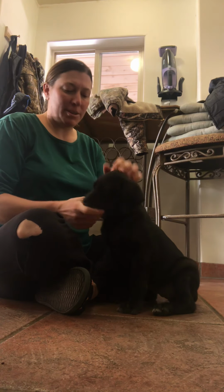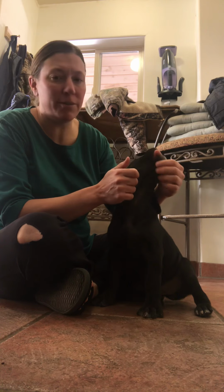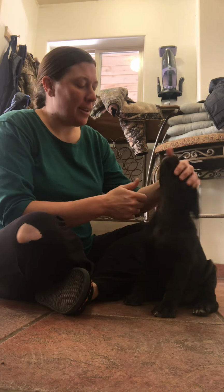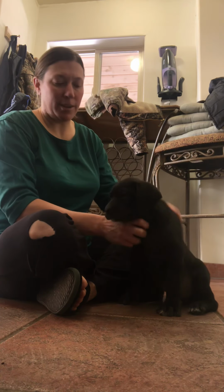Last night she slept in a crate for the first time and I slept right next to her and helped her to feel at ease, and she did a very good job. She only cried 2 or 3 times in the night. And now I'm loading the word yes, and I'll show you how I do that.